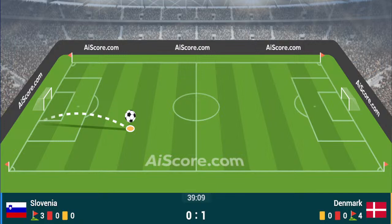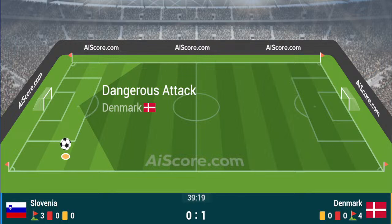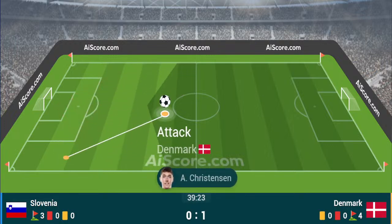Pass inside this time from Hjulmand. Gives the ball to Vind. Vind holds play up. Gives it back to Hjulmand. He's got Højbjerg alongside him. Eriksen is an option between two players if they can find that pass. Bar is another option. He's by the touchline. Bar gets the ball. Options in the middle for him if he can put the cross in.